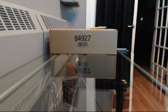And here we go. 15-16 Upper Deck Series 2. Team Select Case Break number 20.